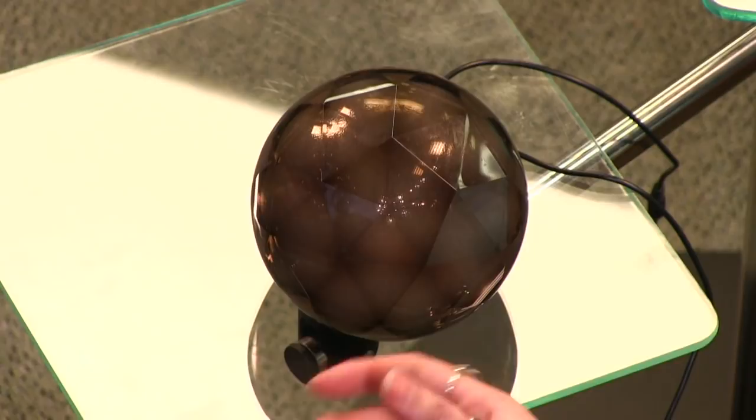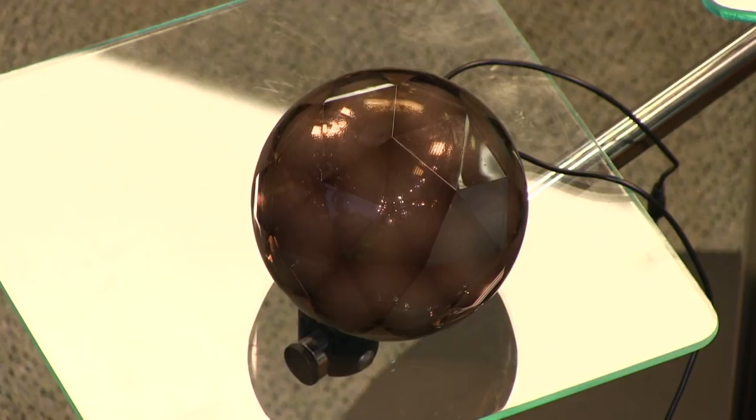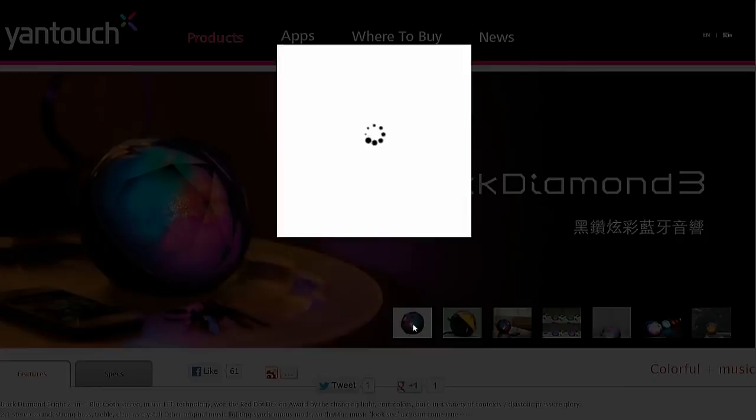But it's one of those things where it's just not the best quality. This is something where you have to have a real niche for it, where maybe it's entertaining for your kids. Or let's say you have an office and you want to set the mood. So you could have some tranquil music and just those colors going. So, how much for the Black Diamond 3 from Yantech?